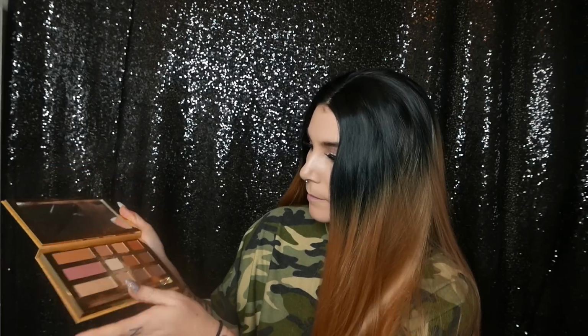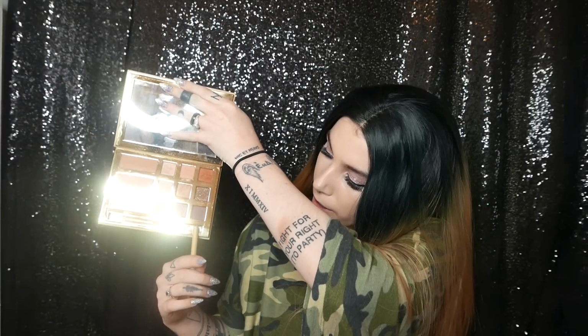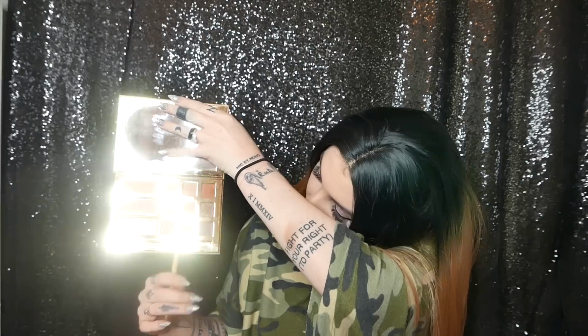You get this little brush with it, which is nice and everything, but I tried putting on the darkest colors like Man Cat and Uncommon, and those are pretty dark colors, but still when I put them on, it just didn't take. It was like I pretty much put on nothing.